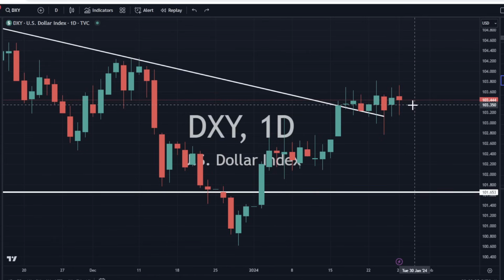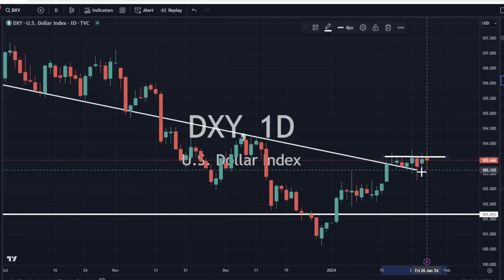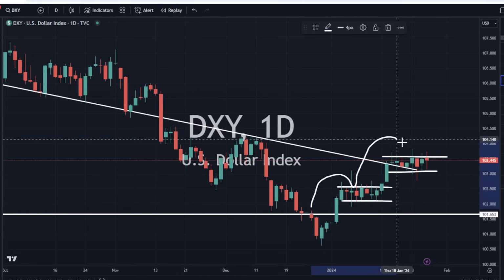To me, it looks like we could still roll higher. I know that seems a little bit weird, and yields still look like they could potentially move on up. And we can see kind of a flag pattern is what I'm seeing here that you can kind of jump off of.